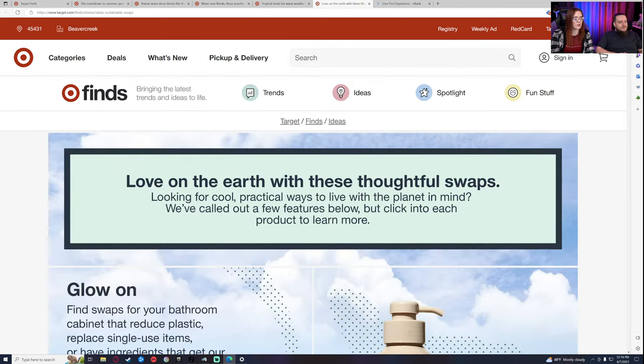Let's go into, let's see. So these are more eco-friendly swaps, but this might be fun. I know a couple of you guys make washable paper towels and washable makeup wipes and things like that. Wool felted dryer balls. I know quite a few of you do things like that. So look at this keyword, thoughtful swaps. That might be something really fun that you could use in your marketing. Cool, practical ways to live with the planet in mind. These are really great marketing buzz terms.